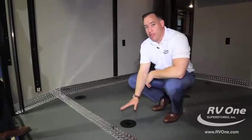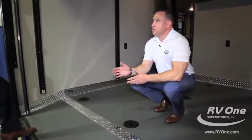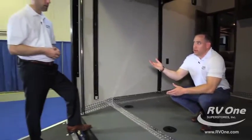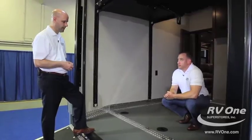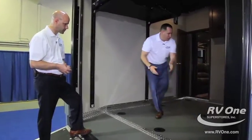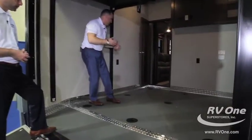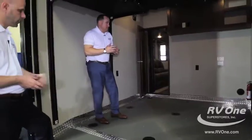You actually have 5,000-pound tie downs. 5,000 pounds, think about that. I mean, you're gonna put a $30,000 Harley in here, you're gonna put four-wheelers, you want peace of mind. Yeah, that's just amazing. How many tie downs, Matt, are in here? You got 1, 2, 3, 4, 5, 6, you got 9 tie downs. That's a huge piece.